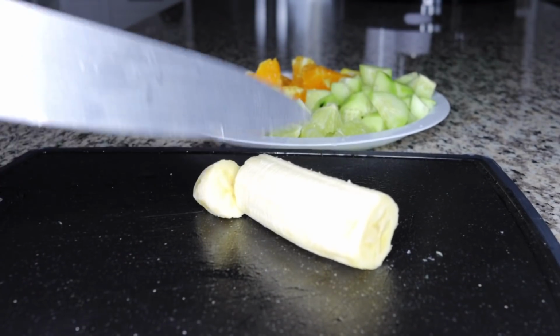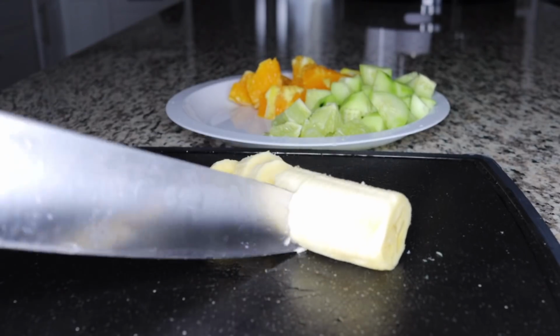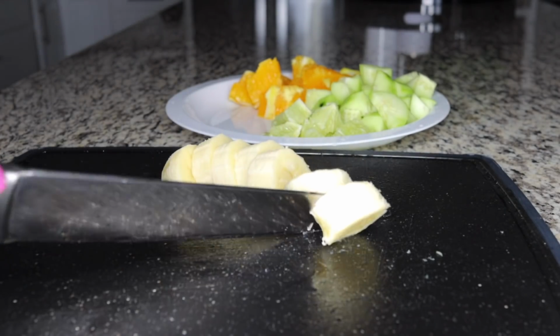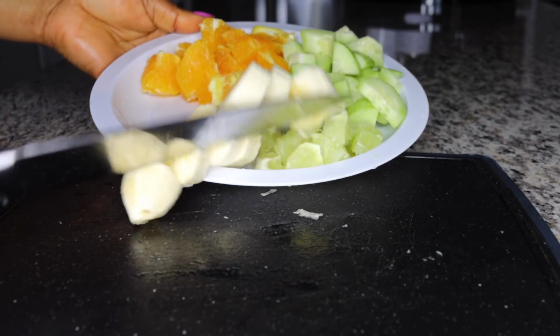Plus the potassium gives you energy and facilitates the detox process as well. So this is highly rich in potassium, which is very good for detox as well, and it keeps you full. Having this for breakfast keeps you full with the banana in there.